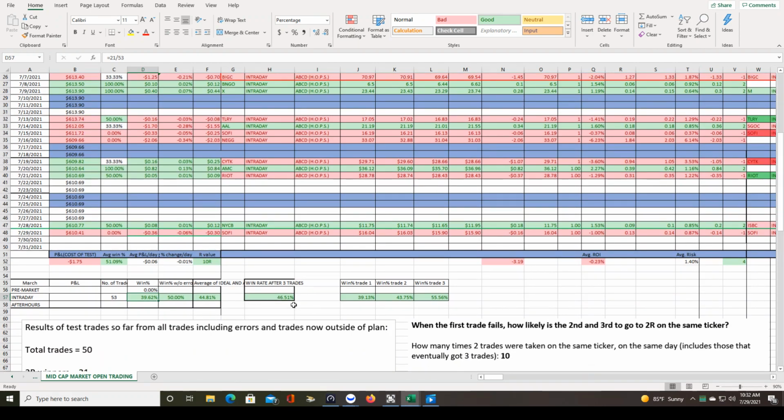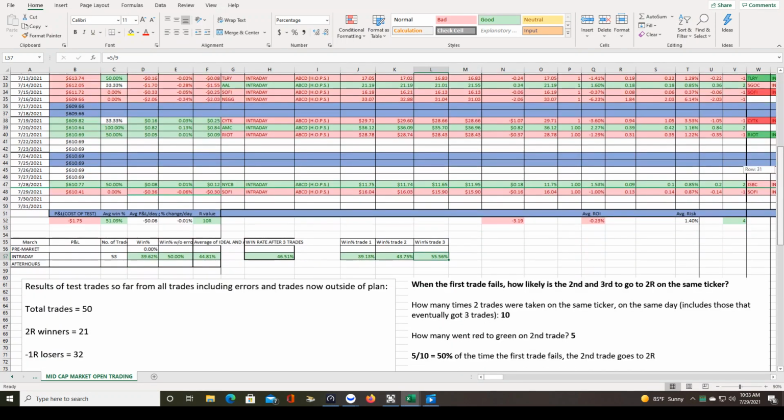Win rate, if I've only taken 3 trades, is 46.5%. Actually, that one I don't think I updated. I'll have to double check that. I may or may not have updated that one. That looks right though. But anyway, win rate, these are updated. Win rate for the first trade is down to 39%. Second trade, basically 44%. So you can see that the second trade has a higher probability of working. And trade number 3, 55.5%.